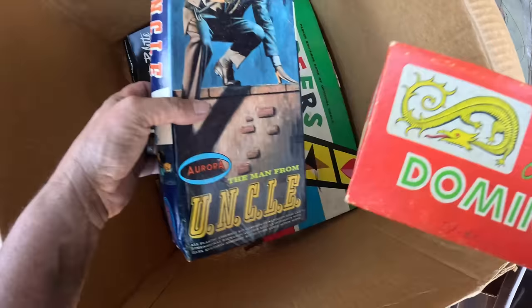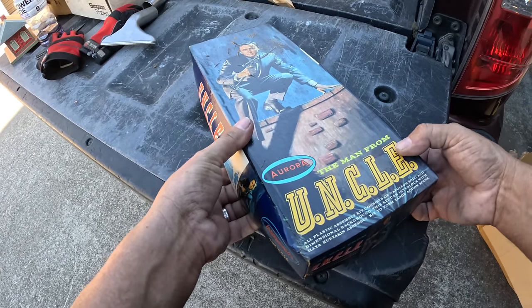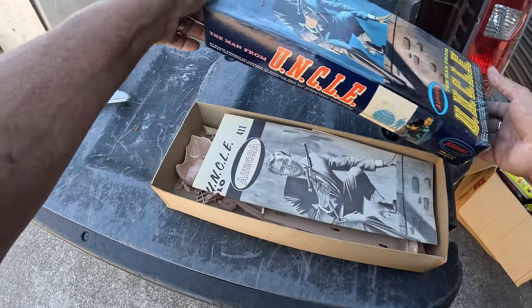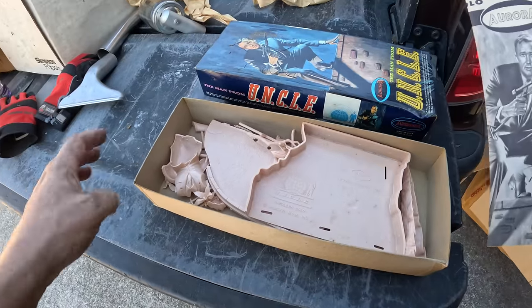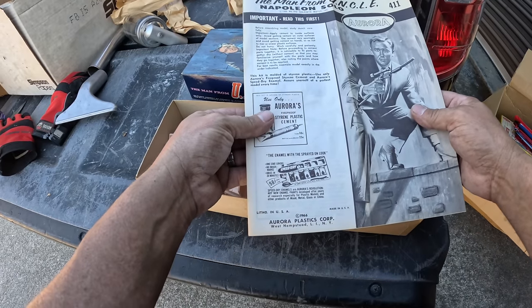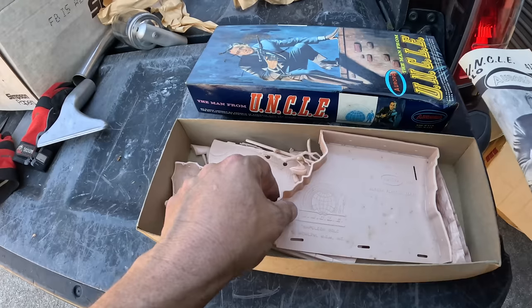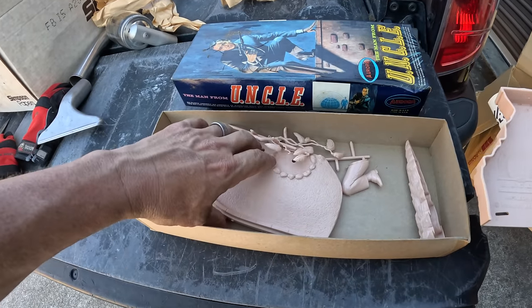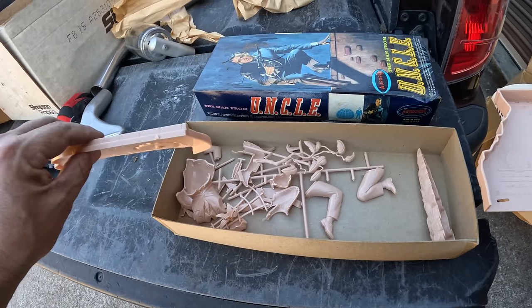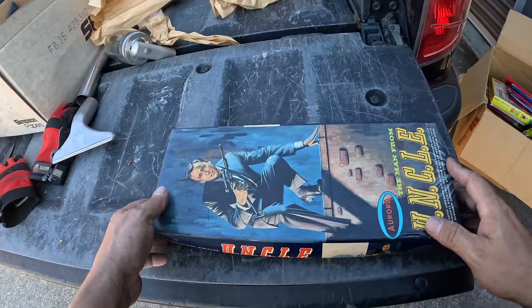Wait, this might be worth something right here. Look at this. The Man from U.N.C.L.E. All plastic assembly kit. This is a model? Oh, I hope it's not dumb. Ah, okay. Ooh, this is neat. Oh, dang, this is cool. 1966, yes. Aurora Plastics Company. Is it complete? That's going to be a very good question. I don't know. Man, he pulled all the parts off. Wow, at least it's not put together or painted. That's a really neat find right there.